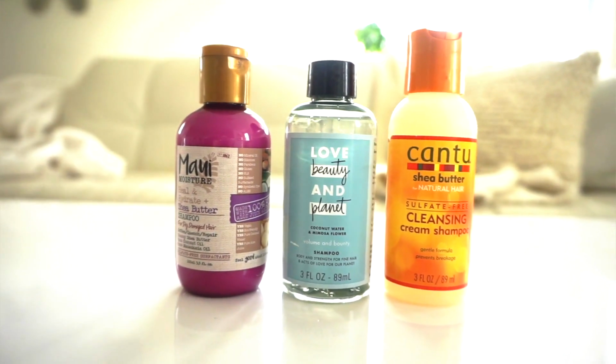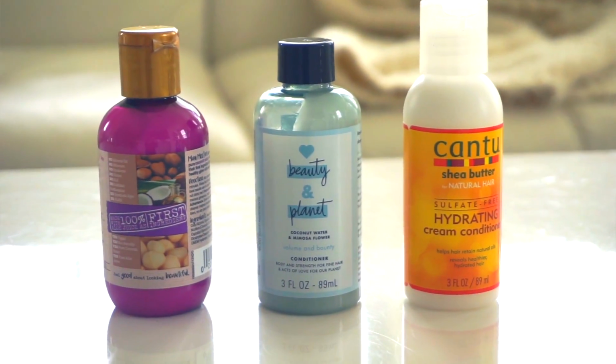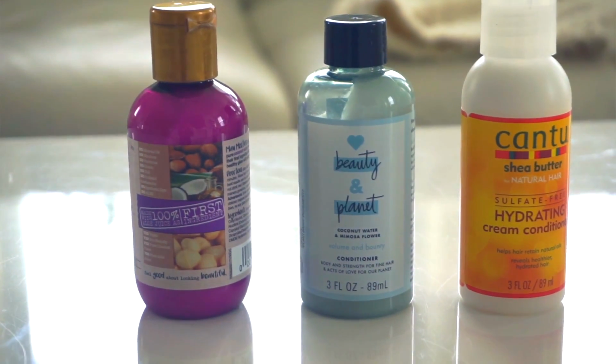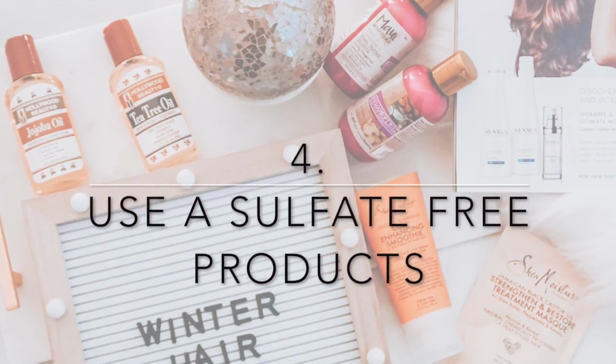As you will see in a cutaway, when I switch to a new product, I usually go with small sample sizes. The reason for that is I don't want to commit to a product if I really don't know how my hair is going to react. So Target is a great place to buy these sample hair products, and they have a huge selection to choose from.